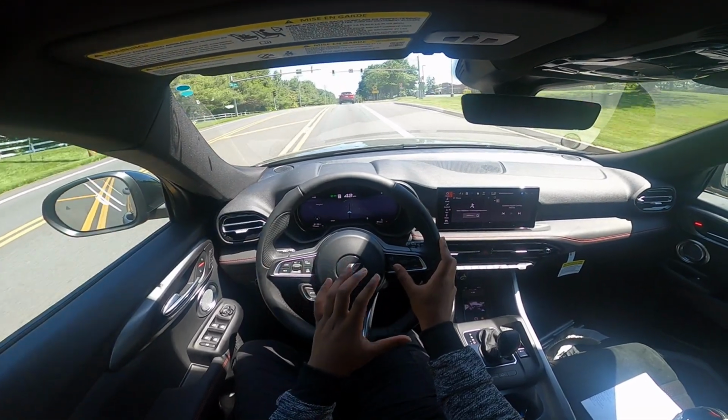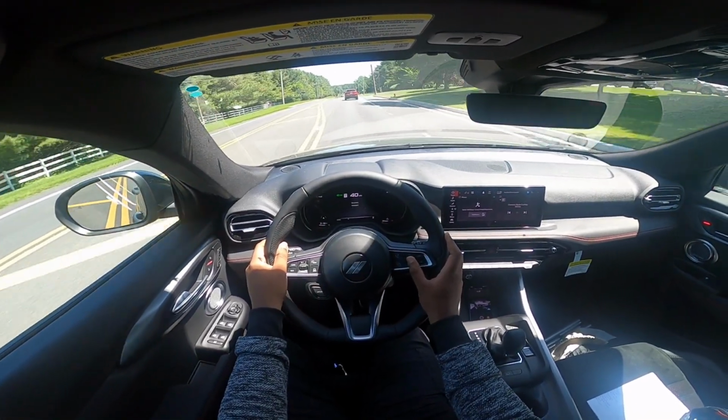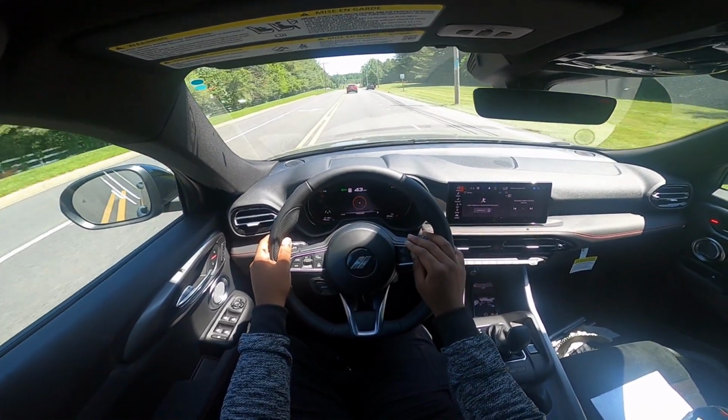But I like the graphics and all the navigation views that you do have right here, so you can configure the screen right here. So I'm gonna have my speed right there, as well as messages, your driver assist right there, and a G-force meter for more spirited driving.